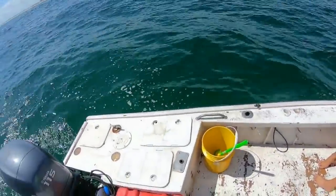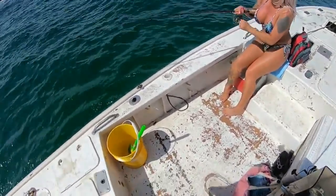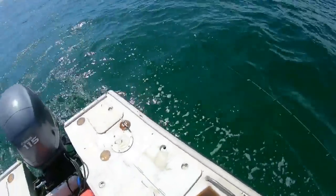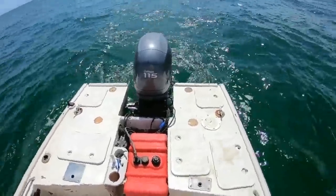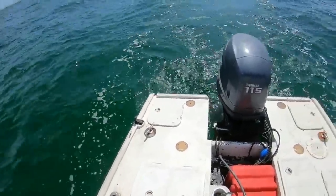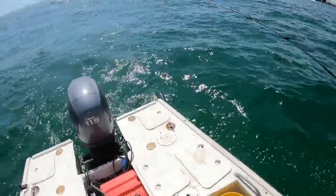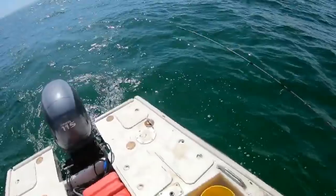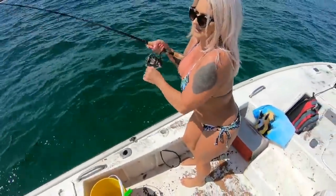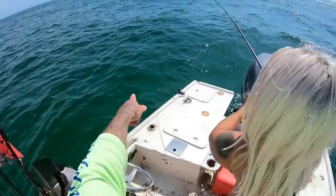Who's going to be first? I saw mine back there. I don't know where mine is. All right, let's see here. We're in neutral now, so. Man, these must be bigger ones, guys. These are fighting, y'all. Good fighting fish? Yes. Go ahead, go back there if you need to. I don't get in front of you guys, your lines are tied up.